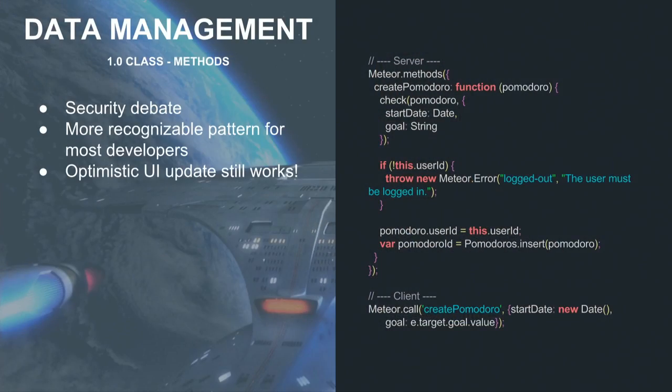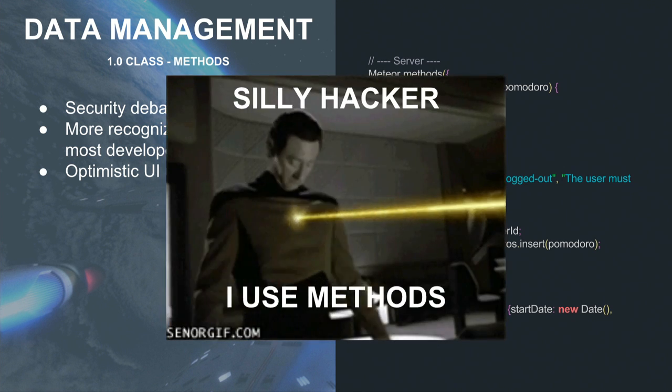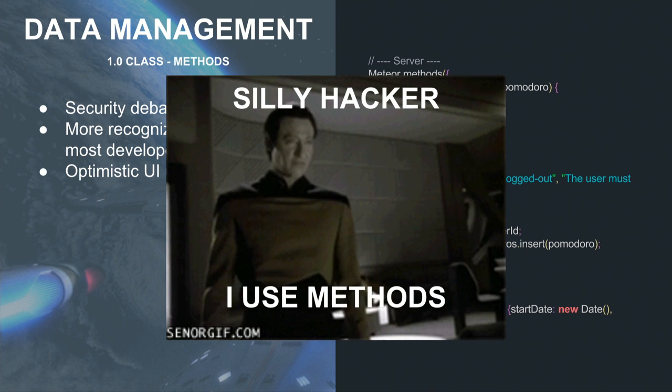It's also a more recognizable pattern. For people coming to Meteor from other frameworks, it's a more normal way of doing things, making what is essentially an API call to the server. And the cool thing is that optimistic UI update still works. That was one of the things that felt really cool about changing the data locally, that your UI would immediately update without having to wait for the round trip to the server. Not that commonly known, I find, is that this still happens with Meteor methods. So that's awesome. And goodbye, hacker.